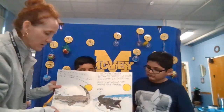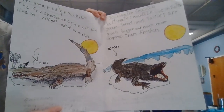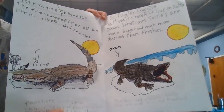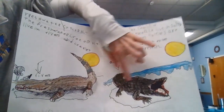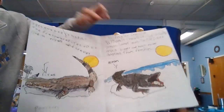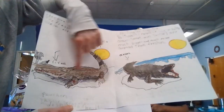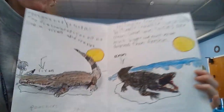Now, again, I want you to take a look at the way that they drew these two different species of crocodiles and exactly what's different. This one you see is on the beaches of the ocean. Saltwater crocodile, the ocean has salt, and then this is the freshwater crocodile that lives in rivers. But look at the detail.